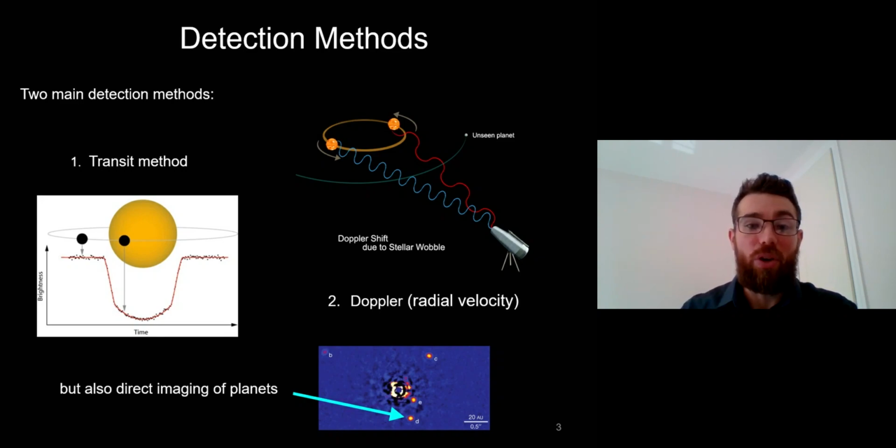When we look at a star, it will move away from us and toward us, and then you get a red shift and a blue shift in the light that we receive. So you get a Doppler shift in the light, and we can measure that using spectroscopy, and then we can work out a planet. We can get the orbital period, the size of the planet, things like that, just by looking at this method. That's the next most significant method for detecting these planets.